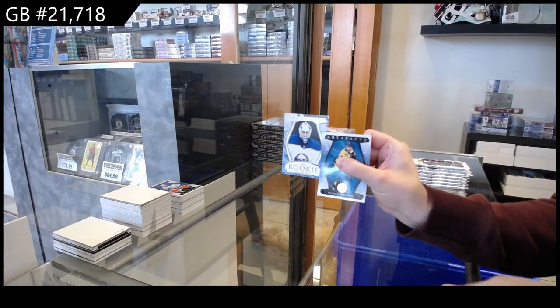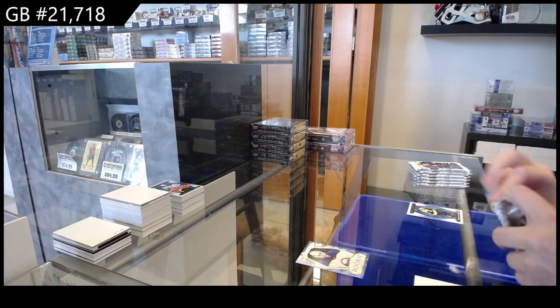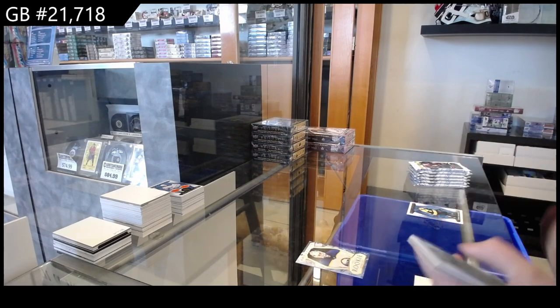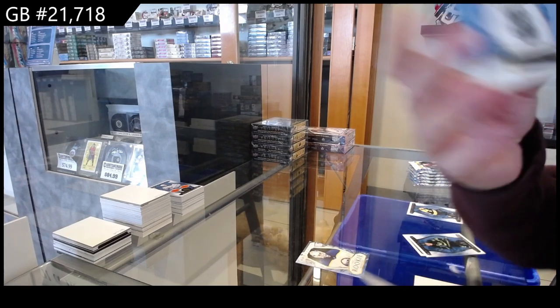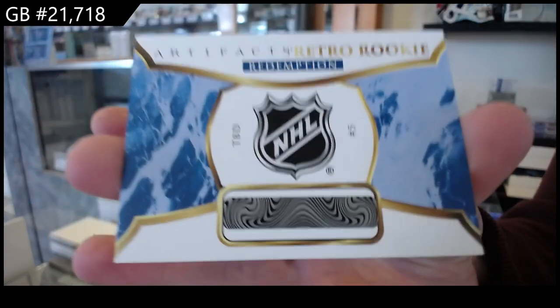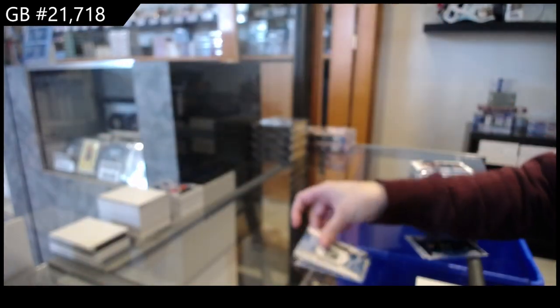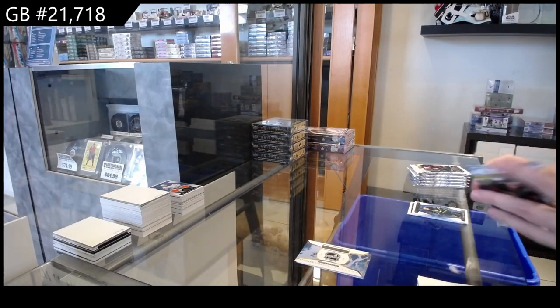Number to 75 rookie for Buffalo of Devon Levi. We have a retro rookie redemption number 5. These have been announced, so we will go off the checklist as to who that goes to. Unfortunately, I do not know off the top of my head, but it will go to the right home.